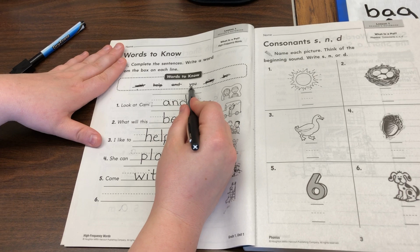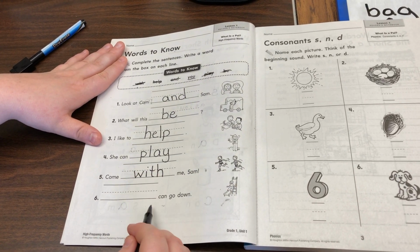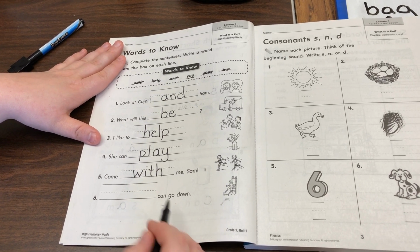So we only have one word left and it's you. Let's make sure that it fits. You can go down.